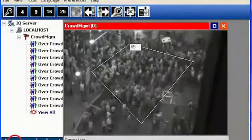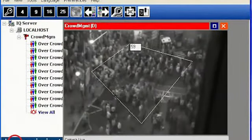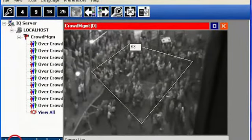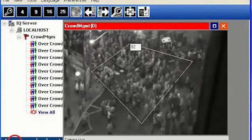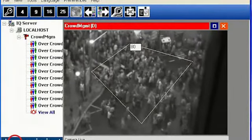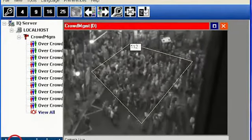But there are also other things that we can do, like crowd management. For instance, in a very crowded scenario like this, we can draw the most crowded area and keep a count of the people in that area. But if there is a very sudden drop or a huge rise in the number of persons in the same area, this could indicate a risk. So our system would be able to send an alert immediately.